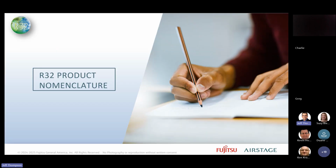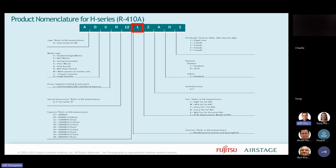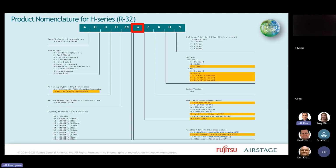So let's talk about as we transition the nomenclature, because it's going to change a little bit. We're used to having L in all of the model numbers. You're all used to AOU for outdoor units. The L was the indicator for R410A. This is what the new nomenclature is going to look like. K will identify that it has R32 in it.